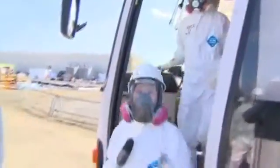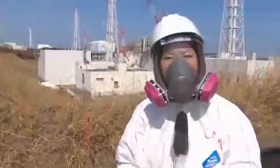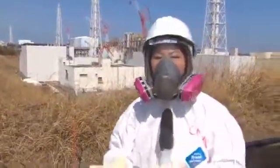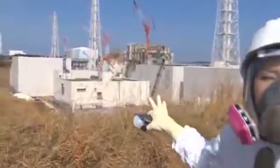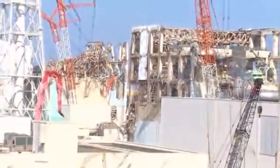This is our first look on the ground at the reactors. This is the heart of the nuclear problem in Japan. What you're seeing over my shoulder are the reactors. There are 4 of them. But the 2 that you see over my right shoulder, those are 2 of the reactors that exploded in the early days of this disaster.